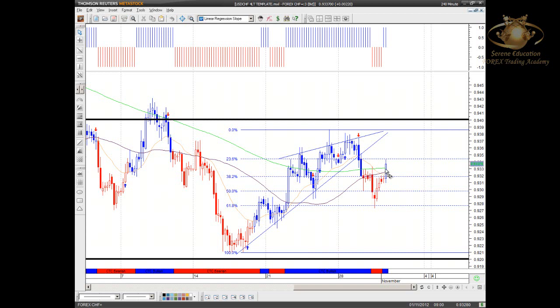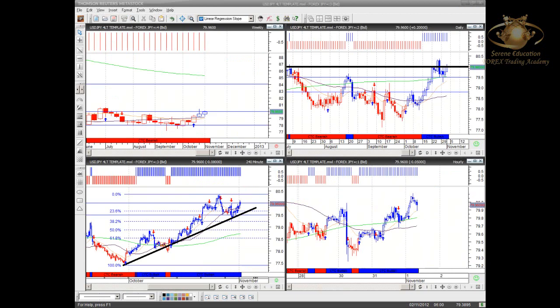You can see at this moment now on a 4-hour, all the moving averages are tied together, going flat, which tells you that there's no market sentiment, and if there's no market sentiment, price is just going to consolidate. So just be aware of that, guys.